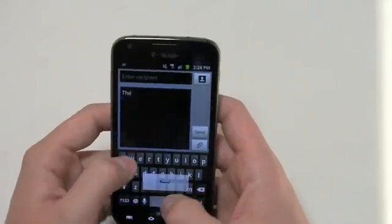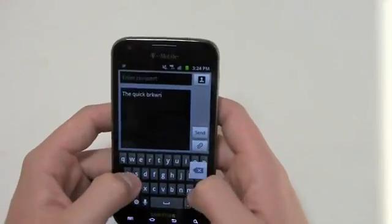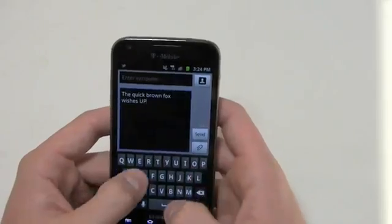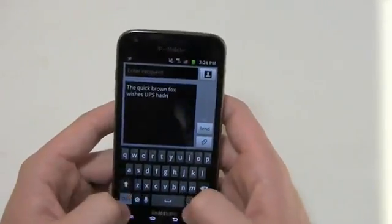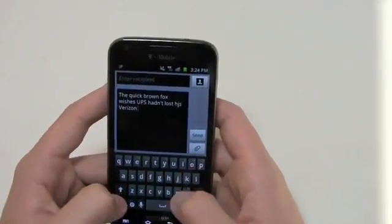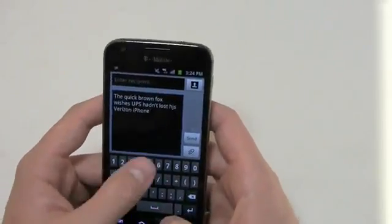And say, the Quick Brown Fox wishes UPS hadn't lost his Verizon iPhone 4S.